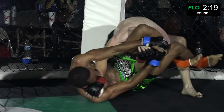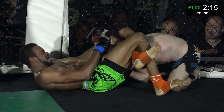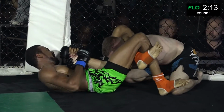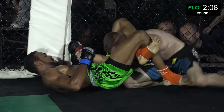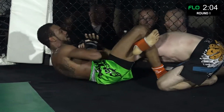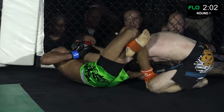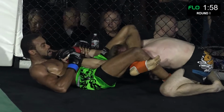Kilburn throwing the hammer fists. Crank that head down. Kilburn trying to slide out. Moving to the arm bar is Edward Massey. Ooh, if he gets this triangle, it saves me a $100 bill. 2 minutes left in round number 1, scheduled for 3 5-minute rounds.